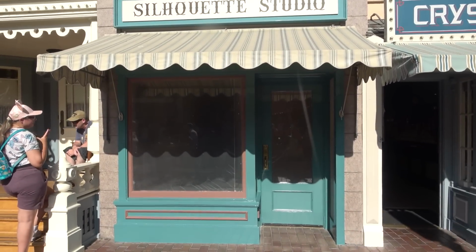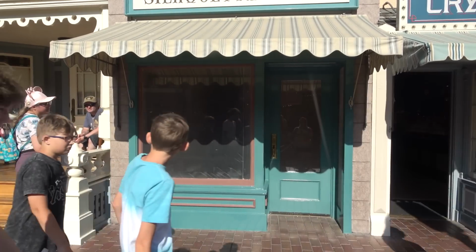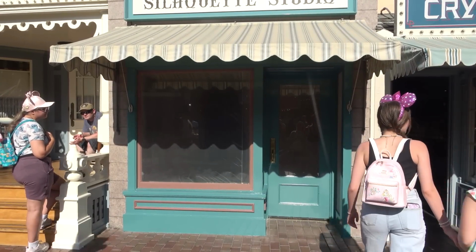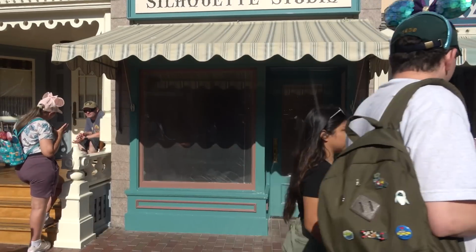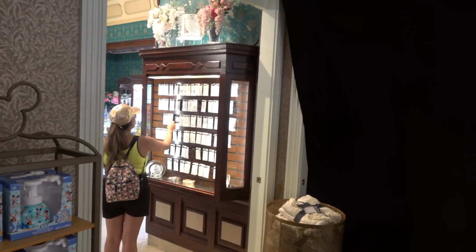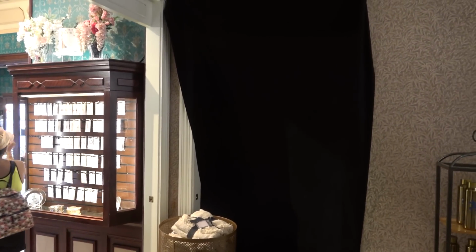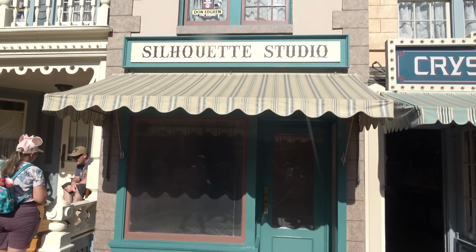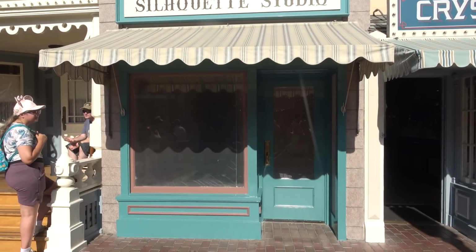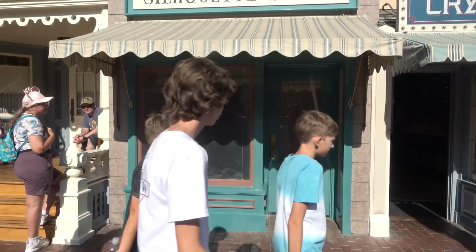The windows have been covered in a plastic sheet of some kind on the inside. Now, some thought this might be a bad sign, a sign that the shop may be closing soon, but I believe it's the opposite. I believe this is a sign that it's opening soon. Mostly because of an earlier report we made a couple weeks ago that an ad had been placed by Disney for artists who can do this exact task, making paper silhouettes of guests.